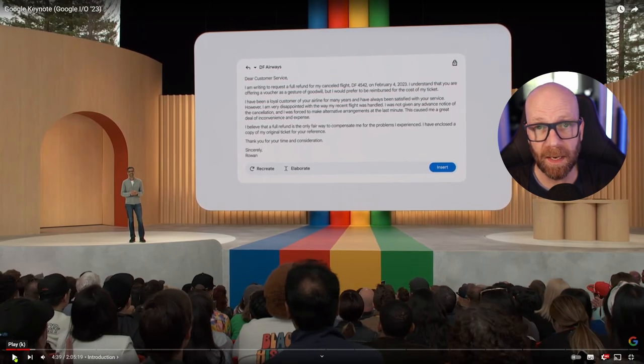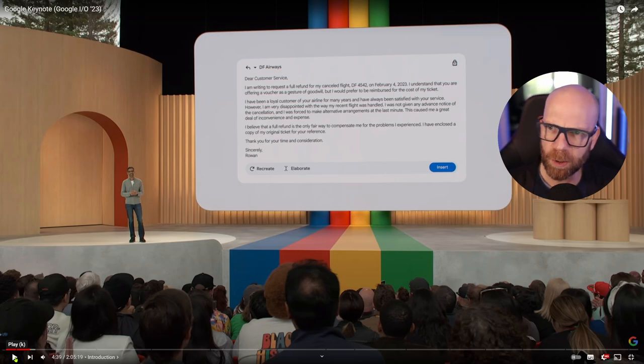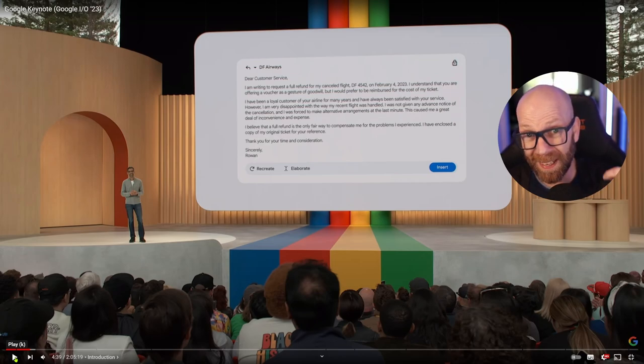For someone like me, sometimes I just sit and stare at a blank Gmail thinking, how am I going to respond? How am I going to compose and express what I want to say without being too aggressive? I want to be polite but firm, that kind of stuff. This sort of thing is absolutely ideal. And the fact, as I say, it's built into the tools you use every day.